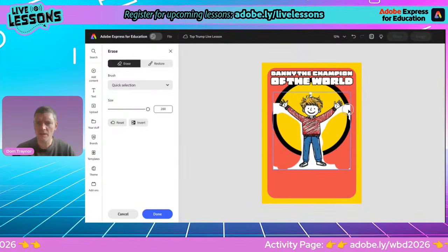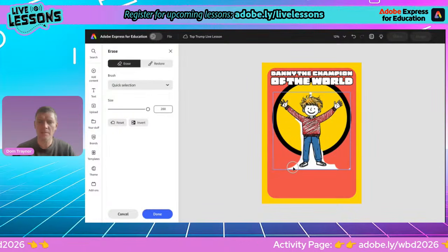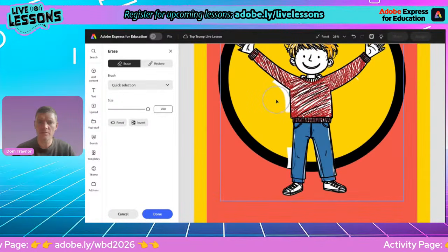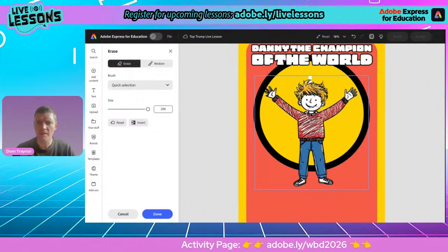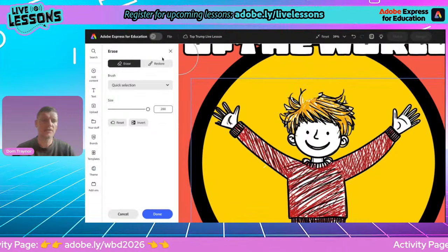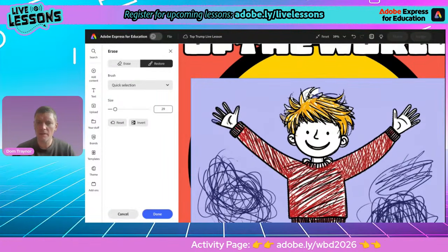This is another way that you can remove background stuff. If you select remove background and it doesn't work, then if you use the eraser, but have quick selection marked, it will select all similar colors. And you see, this is kind of like how people use Photoshop, I suppose. And then at the top here, get rid of that bit. Ooh, now you see, I'm going to have to go to restore. Maybe come down here, restore these bits, restore the finger.